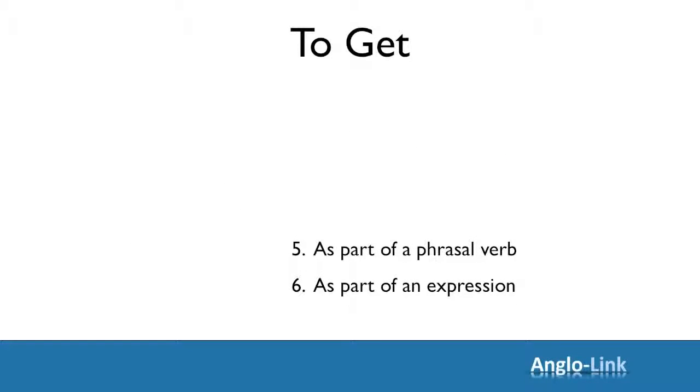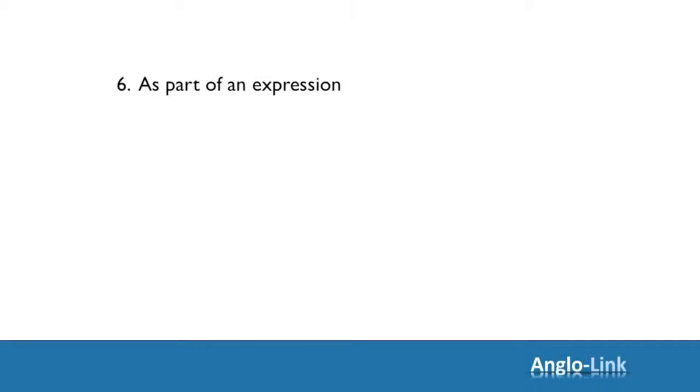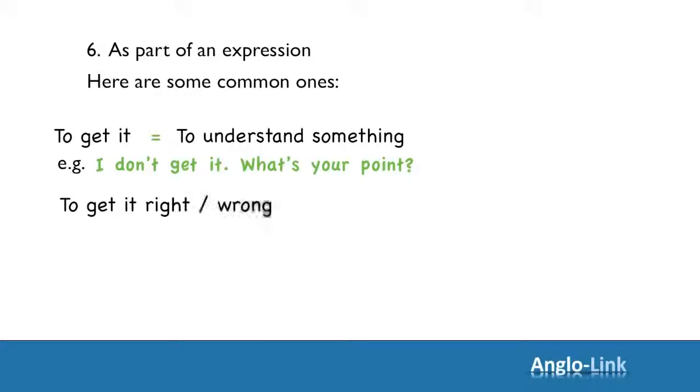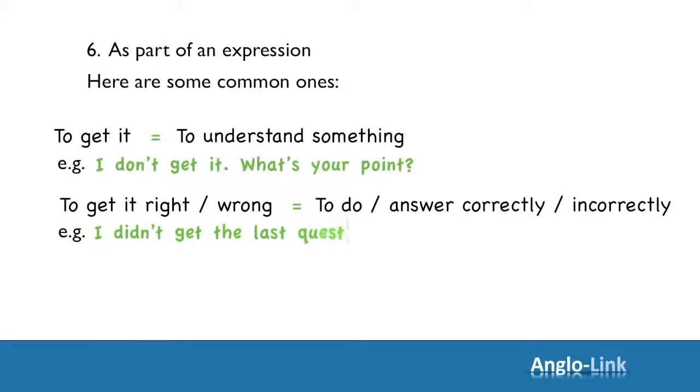Now let's look at get as part of some expressions. I've chosen 6 for you. Here's the first one. To get it. That means to understand something. For example, I don't get it. What's your point? The next expression is to get it right or to get it wrong. That means to do or answer something correctly or incorrectly. For example, I didn't get the last question right. I got it wrong.